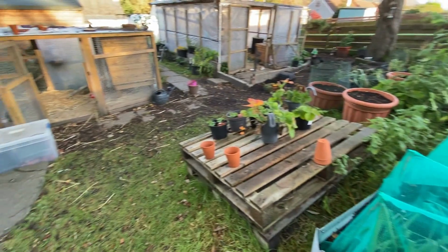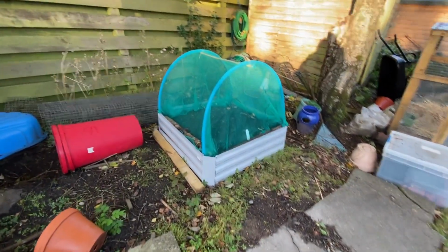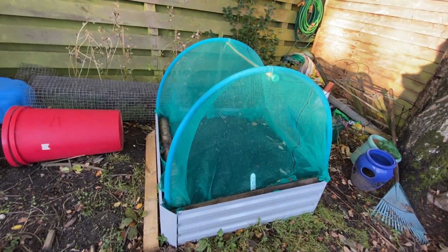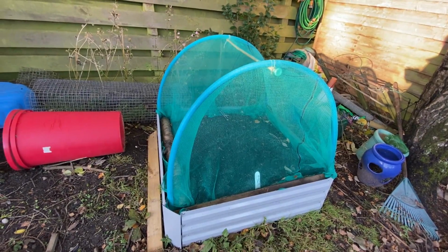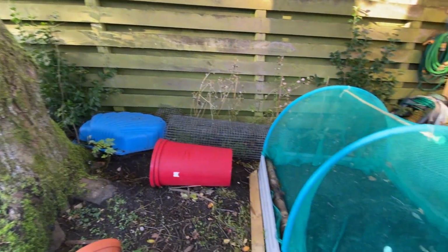And if I just swing around, here's another little metal bed. And this was my sweet pea teepee. So I had a teepee up here and I grew my sweet peas up it. And I've put my elephant garlic in here now. Excuse the strewn pots and things.